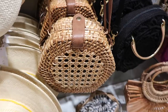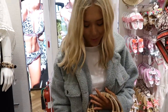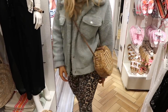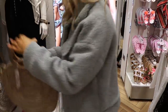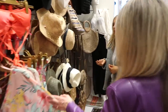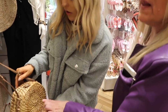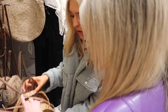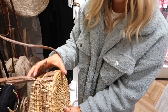Oh, they've got the bags here. Should we try some bags? Love me a wooden bag. I think this is cute, so I like a little side bag. For Dubai, you have the side of your body. Perfect. Or even in Paris, you can just have a look, kind of like your phone. Yeah, you can get quite camera phone. I think a side bag is essential for a trip.